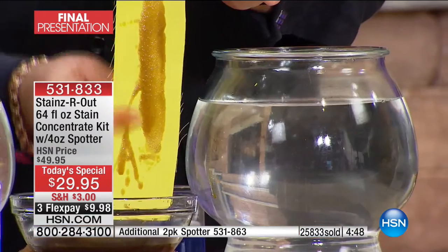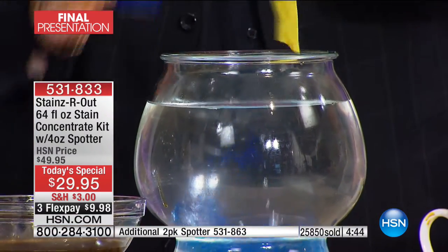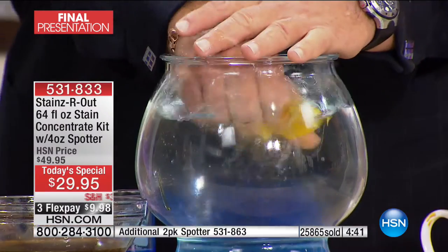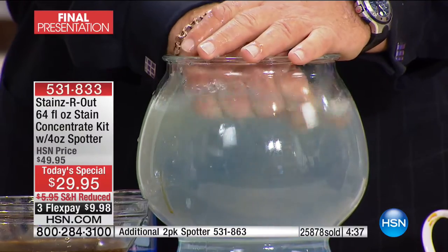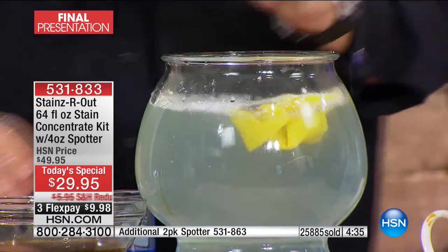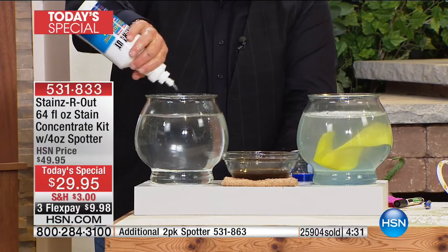See what I'm doing here? Oil on this cloth, right? I'm going to use traditional soap here to get it out because oil and water don't mix. Stains Are Out actually breaks the oil down. You know that I can do this till tomorrow morning. It's not going to come out. However, if I take the banana oil, oil from the skin of the banana, and how natural is that?